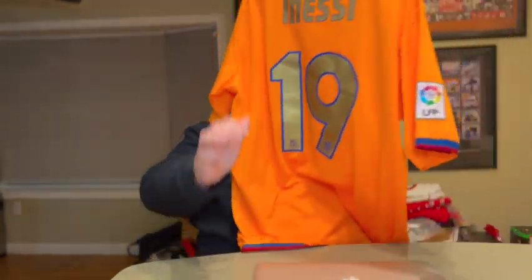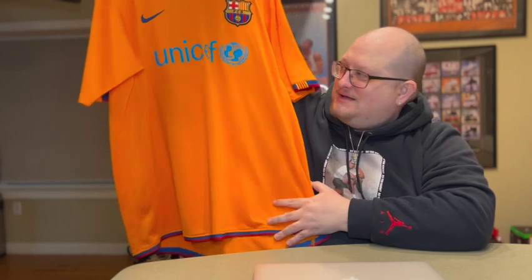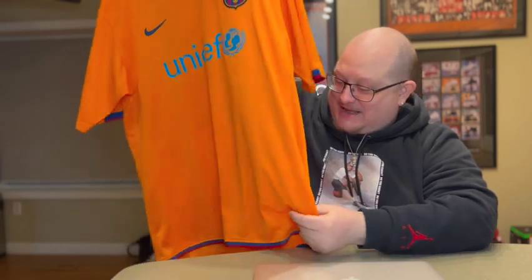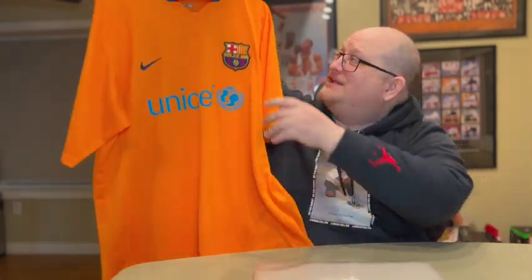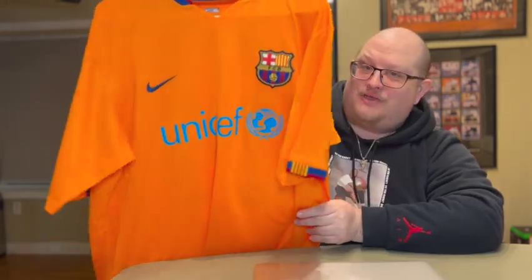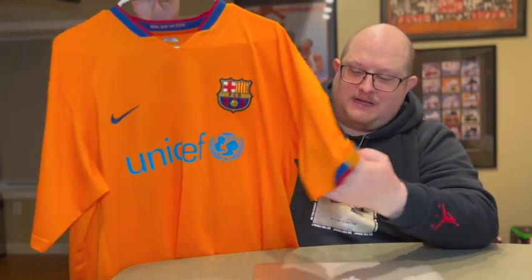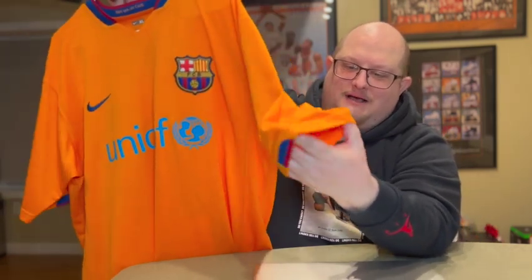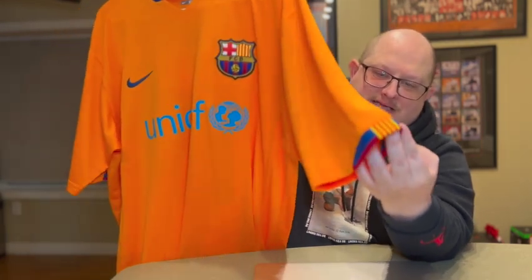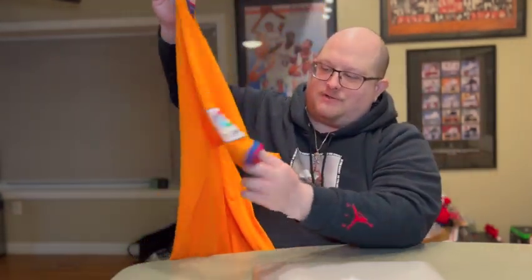Not unusual for Barcelona to have a bright colored jersey with their away or alternate. So this is bright orange. I mean, woo! And you see it's made out of a Nike dry fit material. You've got the traditional garnet and blue of Barcelona around the collar there in a knit trim. You also have it on the cuffs here. The cuffs do not go all the way around. They stop. It's kind of inserted into the cuff, which is a cool little feature. And it also has the Catalonian flag there as well for that area and region that Barcelona is located in.